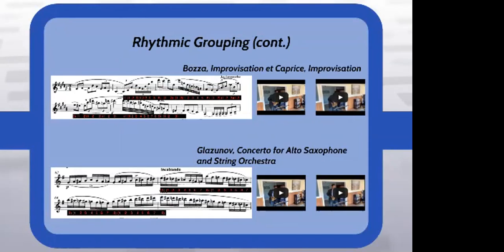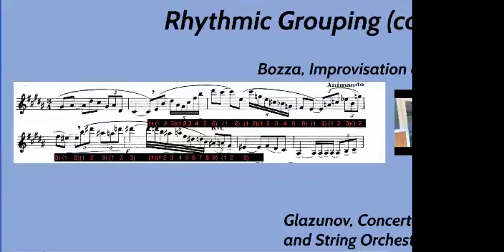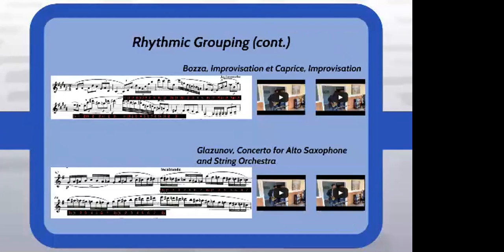So for this, we'll be using Bozza's Improvisation et Caprice and a little bit of the Glazunov Concerto. So I'll spare you the wrong version to look at here, but you can see starting in the second measure of the top line that instead of starting feeling the triplet on that downbeat, we're starting on the second note, leading to the next downbeat, and then immediately taking ourselves up to the top note. So the first video I'll play is of not using the Tabuteau method and just sort of trying to stay metronomic.